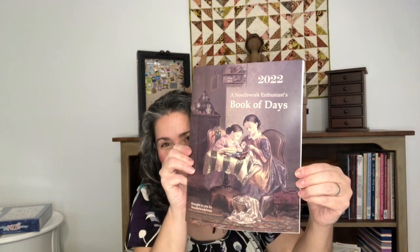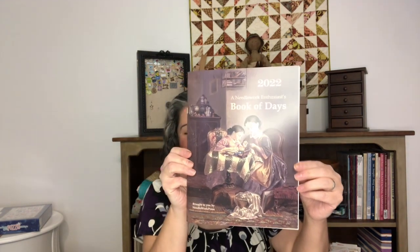I received in the mail, I want to say a few weeks back, something that a lot of people have talked about. Last year when I saw it, I wanted one so bad, but I didn't get one. I figured, you know, I'll just wait until 2022. So, yes, I have one, a book of days.